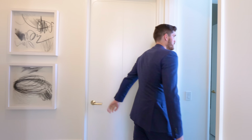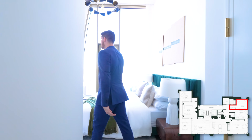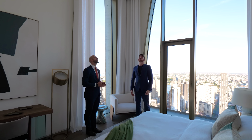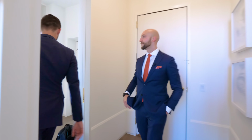And then this is the first of the actually ensuite bedrooms. So here you have a corner unit, floor to ceiling glass windows, views of the East River, and then looking north right up 3rd Avenue. These are such high ceilings. And then again, another window door. Let's show them the good stuff. Let's actually get to the good stuff in here.